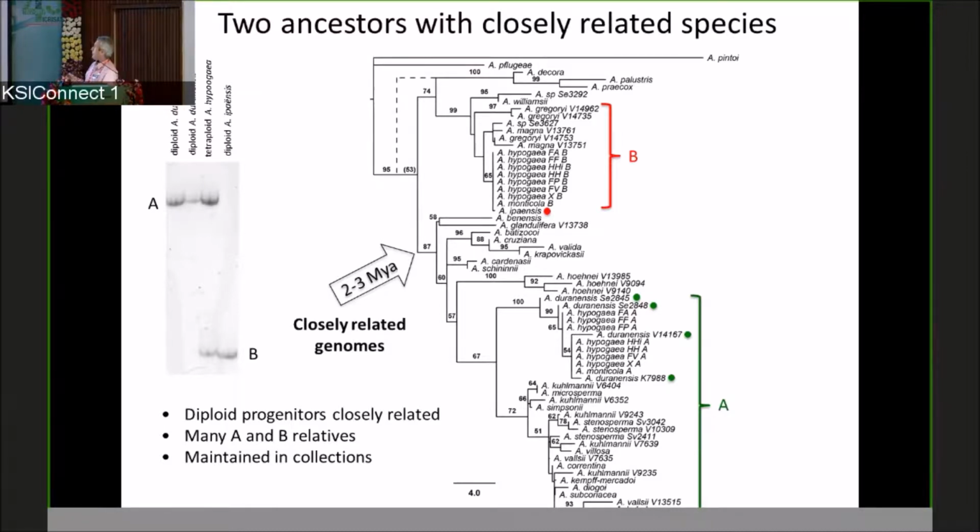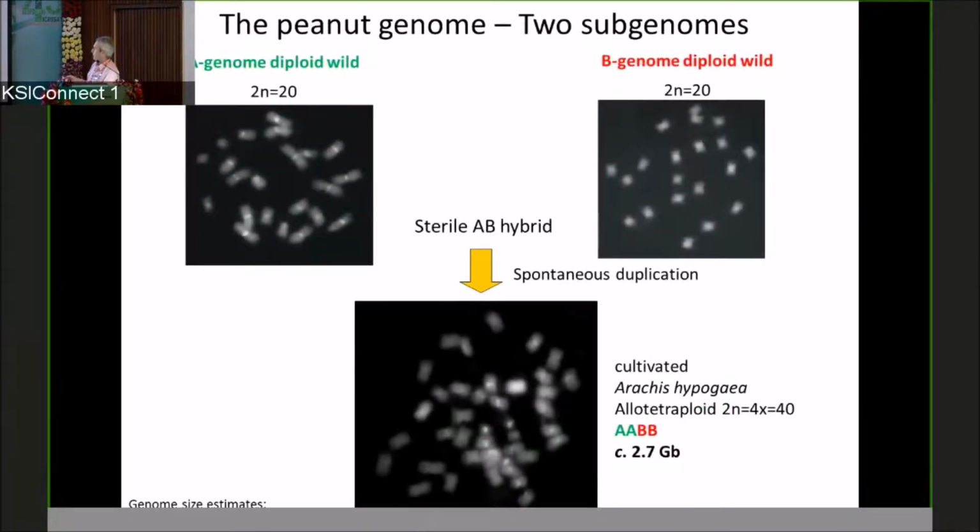So it's really a story of two genomes. You have the A genome diploid, and you have the B genome diploid came together, and there's probably a spontaneous duplication or sexual polyploidization that led to a sexually fertile AABB genome allotetraploid, having representative chromosomes from these two diploids, and about 2.7 gigabase pairs.